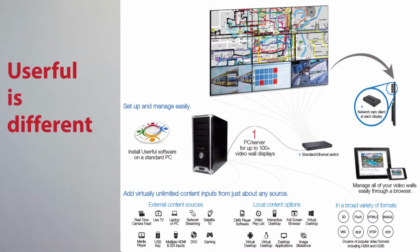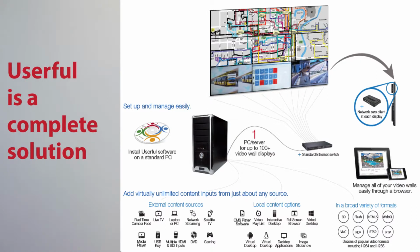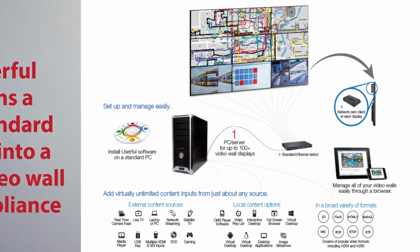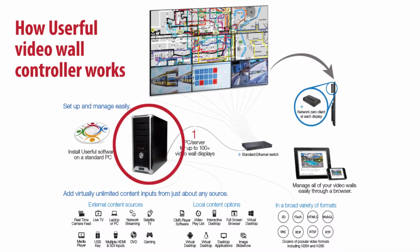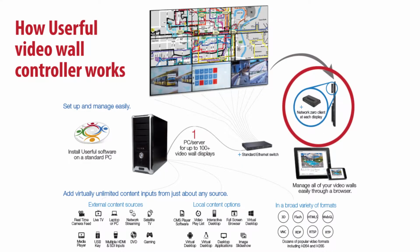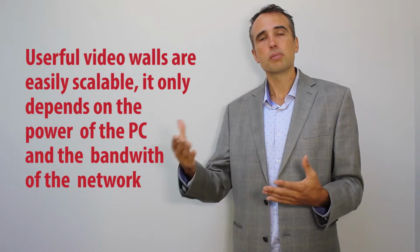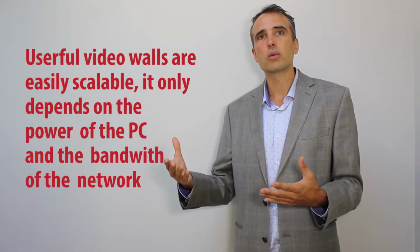Again, here, USERFUL is different. USERFUL isn't just an app that sits on a PC. It's a complete solution. It turns the PC into a network-based video wall controller. It connects to the displays over the network. Each display gets a zero-client receiver, which outputs HDMI to the display. In this way, USERFUL is scalable on the number of outputs. It's dependent only on the power of your PC and the throughput of your network.